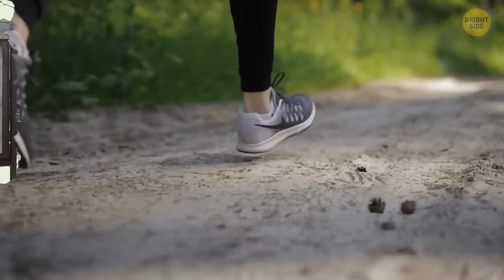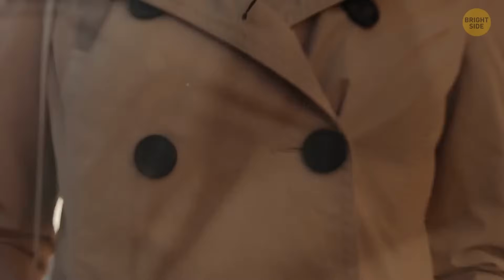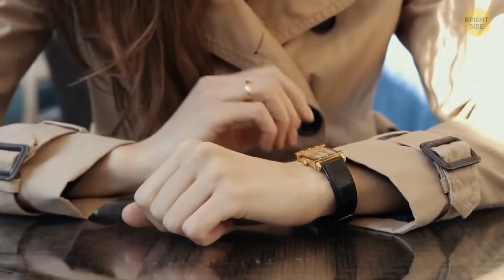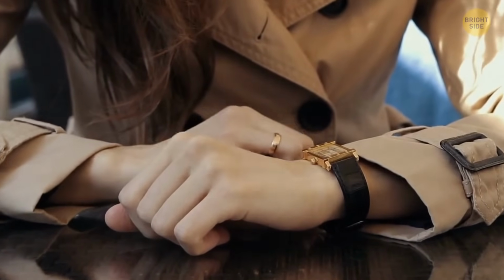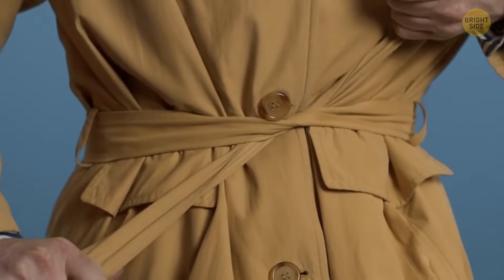Now, have you ever noticed those half-belt thingies many coats and jackets have at the back? Turns out they first appeared on oversized military jackets, so the extra fabric could be collected on the back and the person doesn't stumble when working. Today, those belts are only added for the sake of style and tradition.